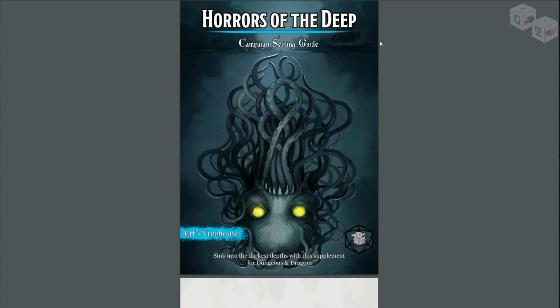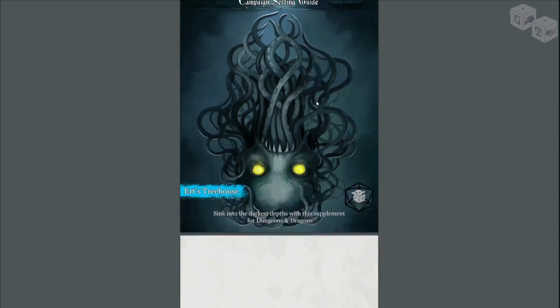But I also kind of like the fact that they've kind of stuck with fonts. When it comes to books, your font choice is very important. And they've very clearly gone for stuff that feels like it belongs in that 5e wheelhouse. Not all of the third parties do.